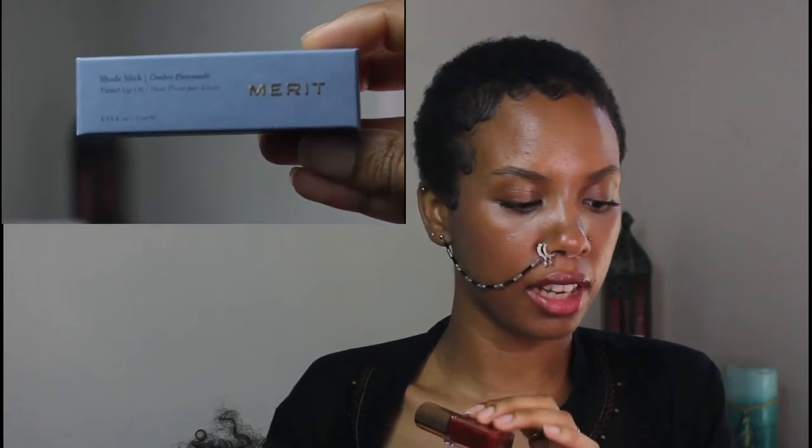So, yes. The next product that I have here is the Merit Shade Slick Tinted Lip Oil. And it's described as a slick of sheer color infused with rosehip oil and shea butter for healthy lips all day. They have four shades, and I got the shade Sangria. Sangria to me is a very, very light wash of color. I wouldn't even call it a nude really, but I guess it gives kind of a rosy complexion to my lips. It gives a very light gloss of color.